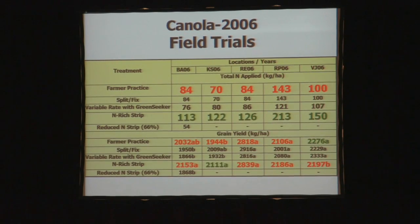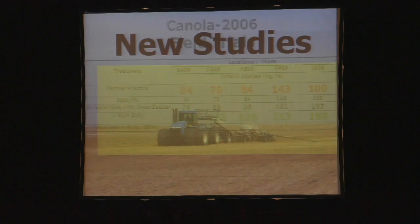This is with canola. And again, you can see the differences in the amount of nitrogen used, and in most cases we had similar grain yields. In one year it was a little bit higher, in one year it was a little bit less, but very small in terms of absolute differences.